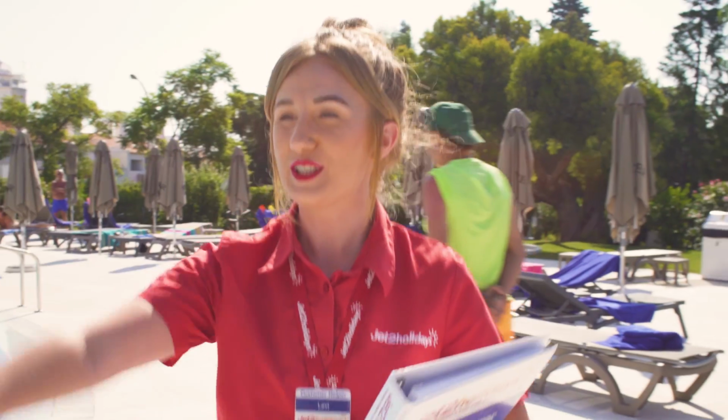I attended an assessment day right here in Albufeira in March. Everyone was so welcoming, warm and friendly. It really made me want to join the team. A couple of days later, I got a call from the recruitment team letting me know I was successful and I was so happy to be joining the red team.